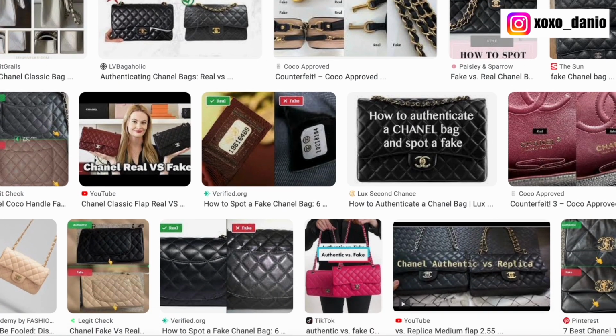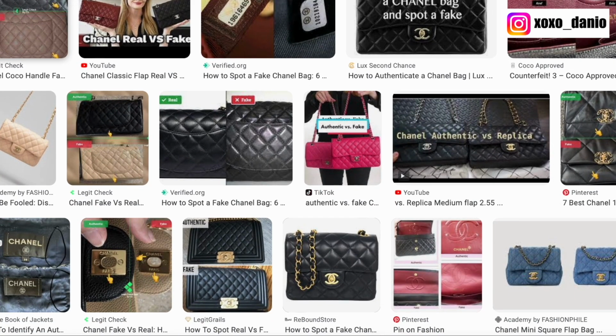In terms of cons, because it's not available in store anymore, you have to go via the pre-loved route. So there's always concerns about authenticity, and that's just a risk that you take when you buy something pre-loved. The other con is that it also doesn't fit much at all, and for someone like myself who needs to carry quite a bit around every day, this can't be my everyday bag.